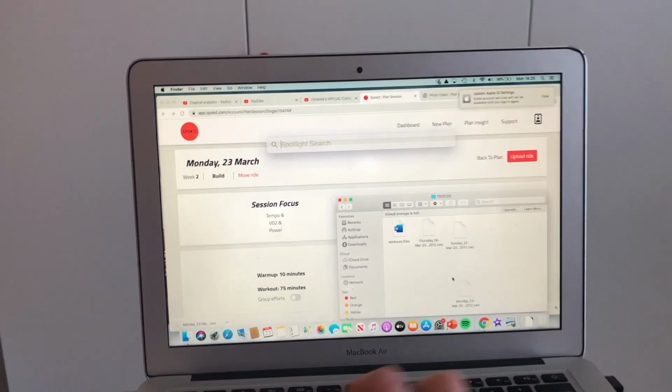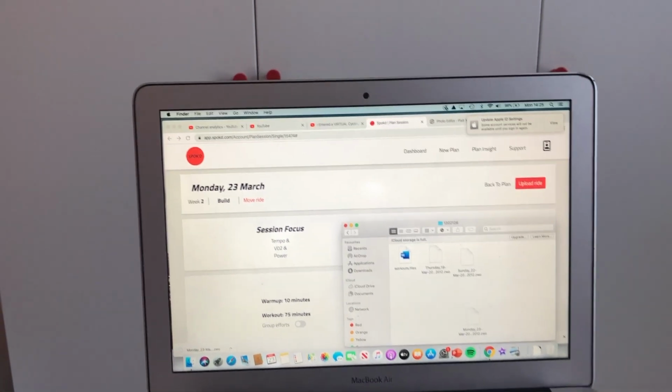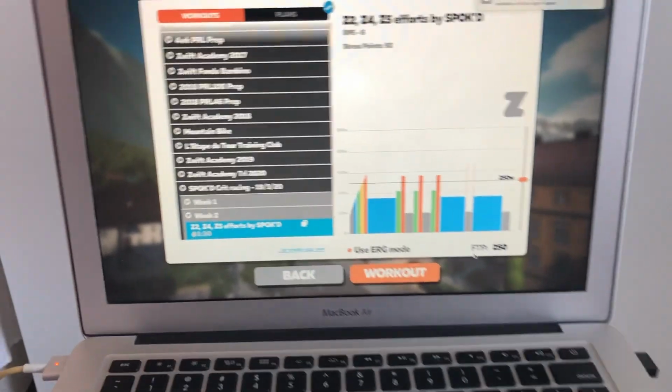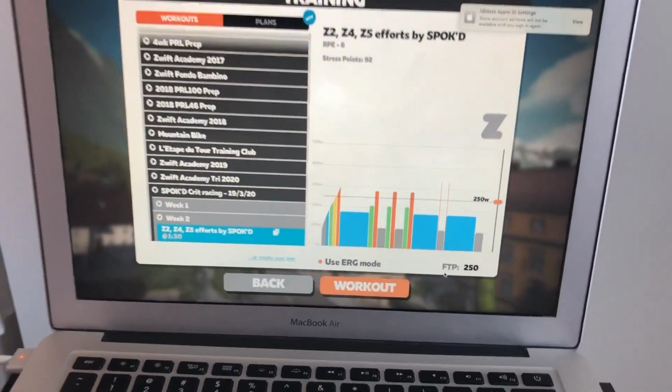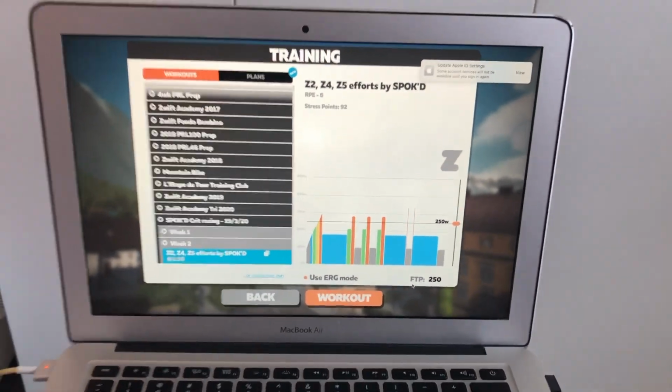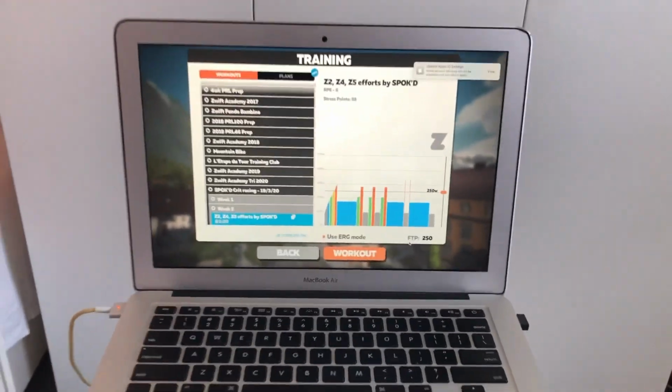So let's just go ahead, open Zwift. Right, so I've actually upped my FTP by 10 watts, just like manually by myself. I just thought the training sessions might have been a little too easy. Not sure if that was the right thing to do.